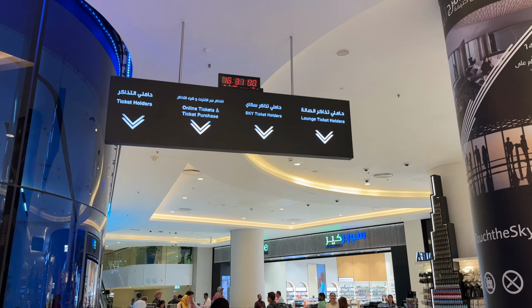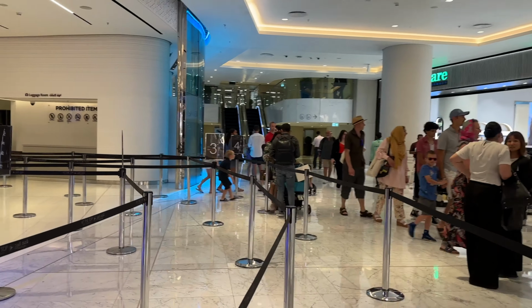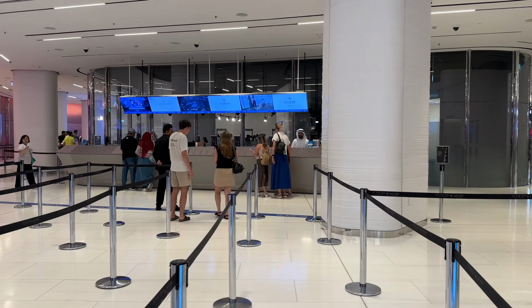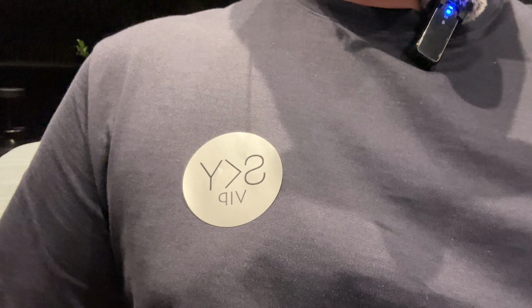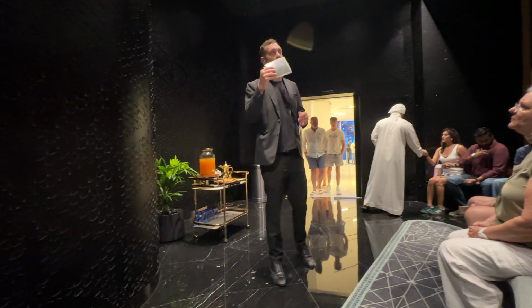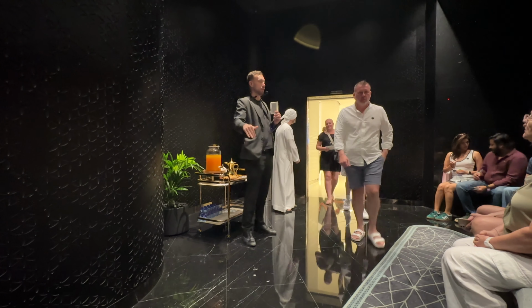So we've got the VIP room apparently, so we get to be on the fourth line. Let's see. Maybe I'll wait a second. Hello. Please have a seat. Okay. That's the Sky VIP pass. The VIP lounge here. Like this, you go to level 148 first, and after you can visit level 125 and 124. We start from the top to the bottom.